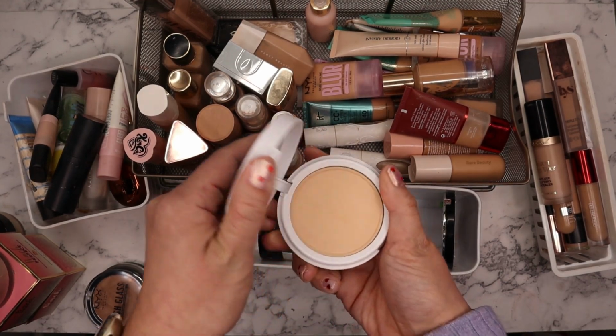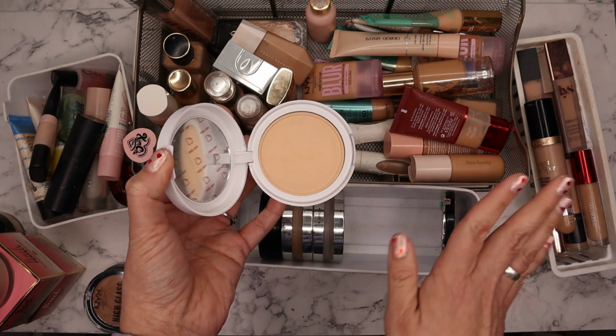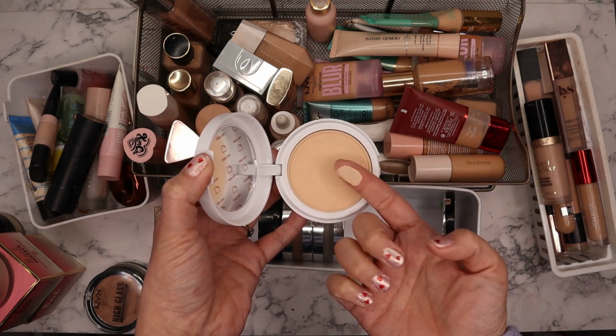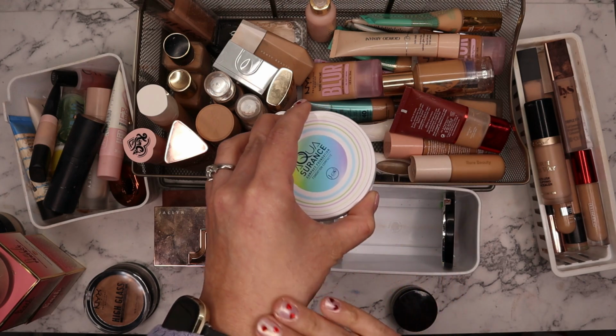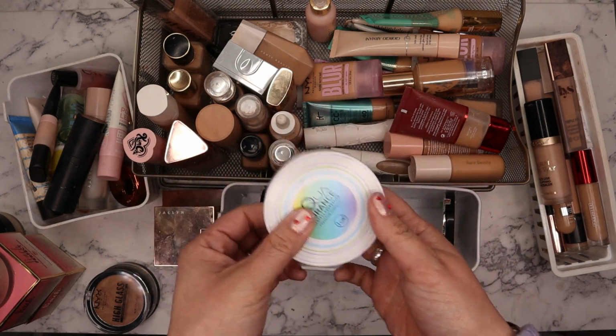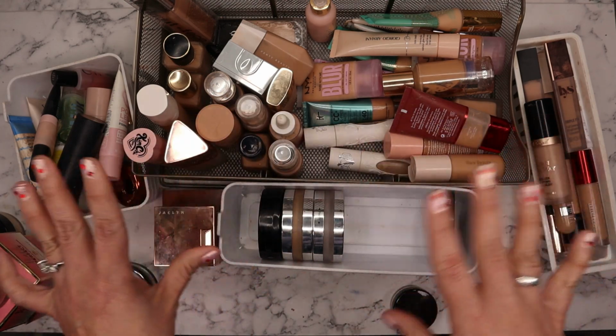I actually bought this again because I finished one up in my project pan, and I was like, I need to have this back in my life because I really like this powder. It's really good, and it looks really nice on the skin. It's a really, really nice finishing powder, and it actually works as a nice foundation as well, but I just don't use it as much like that.